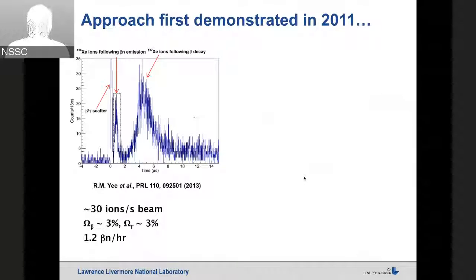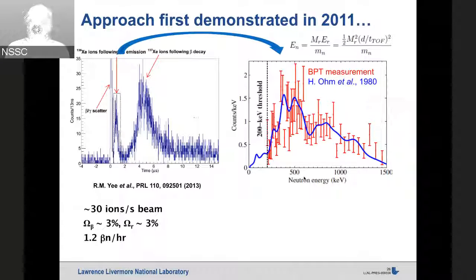So at the time, the quality of the data wasn't great. We had a very small detector array, and we were working with very weak beams. And our data rate was about 1 beta neutron recoil coincidence per hour. So it was patient work at the time. But from that, we collected this spectrum.